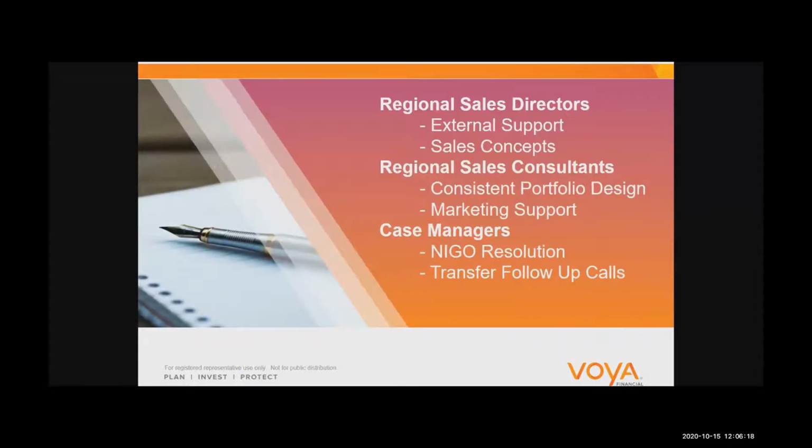I kind of already talked about this a little bit, but we have 3 levels of support for you, starting out with our sales ideas and concepts. And when we get back to conferences, I was down in Las Vegas for your conference earlier this year. I'm not sure what that'll look like for next year, but then we have the regional sales consultants to help you work on those cases when you have them coming through, and then our new business case managers that really help push that business through once you get it in the door. They're the ones calling out on your transfers and making sure that all the NIGOs are resolved as well.